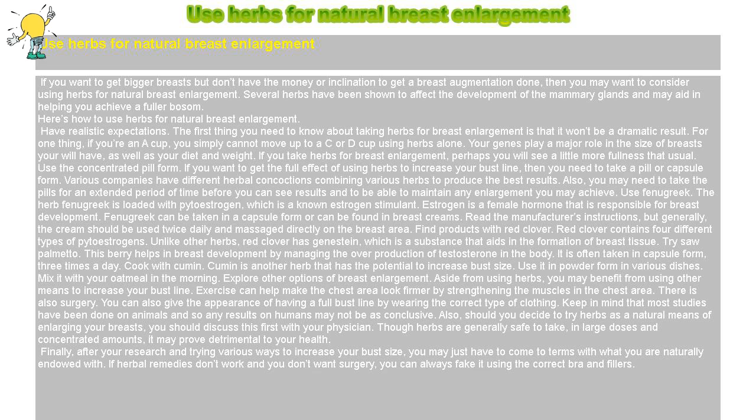Use fenugreek. The herb fenugreek is loaded with phytoestrogen, which is a known estrogen stimulant. Estrogen is a female hormone that is responsible for breast development. Fenugreek can be taken in capsule form or can be found in breast creams. Read the manufacturer's instructions, but generally, the cream should be used twice daily and massaged directly on the breast area.